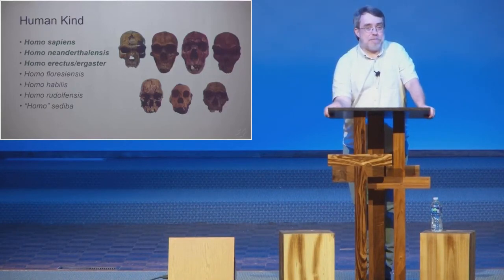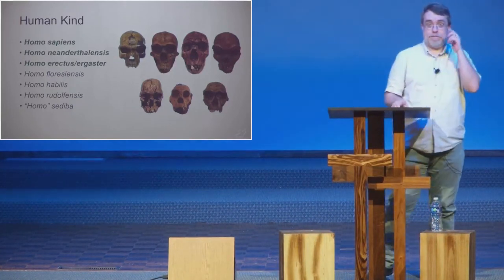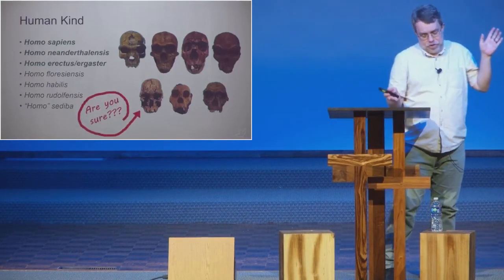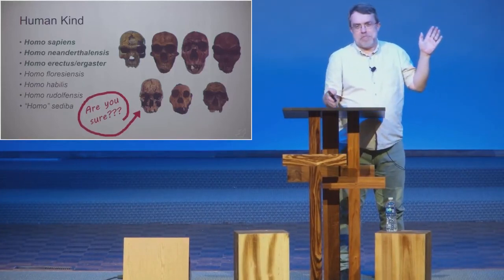Rudolfensis is known from a couple of skulls. One that's mostly complete and a couple of skull fragments, and that's it. Sediba is only known from one site, two partial skeletons, so we've got a lot of skeletal evidence, but we don't have a lot of evidence of what it's like. We just have the one site. So, yeah, are you sure? Sure, why not? I wouldn't take a bullet for it, but sure.